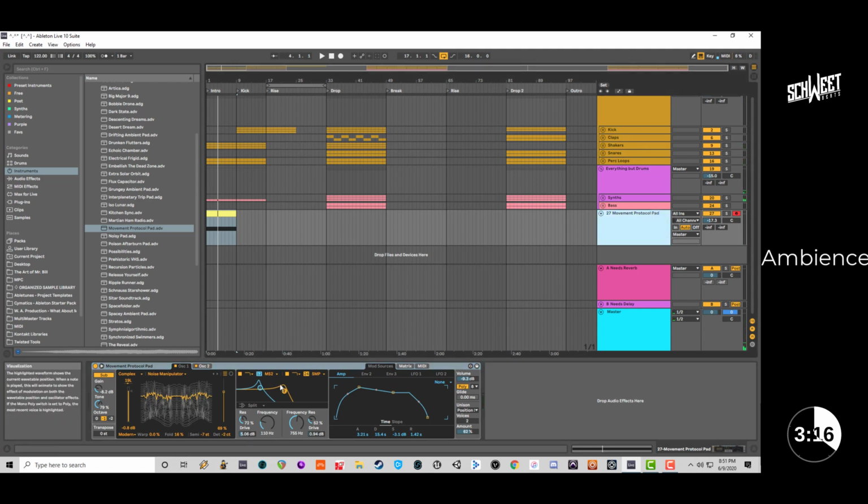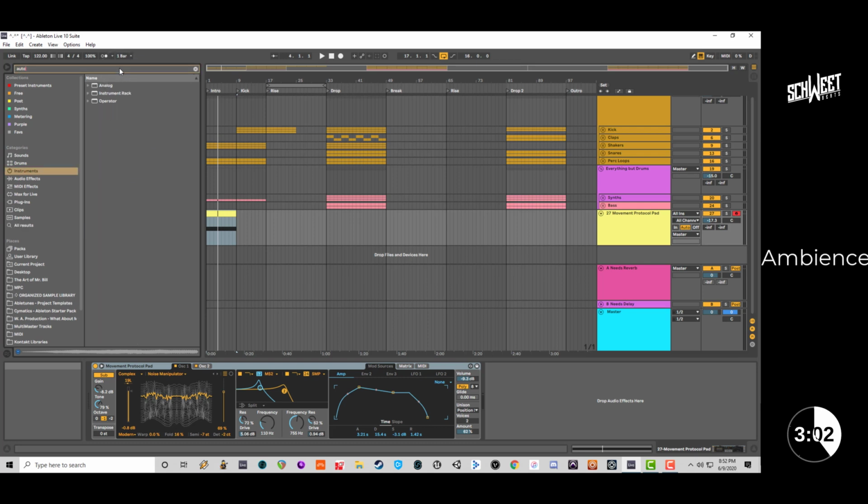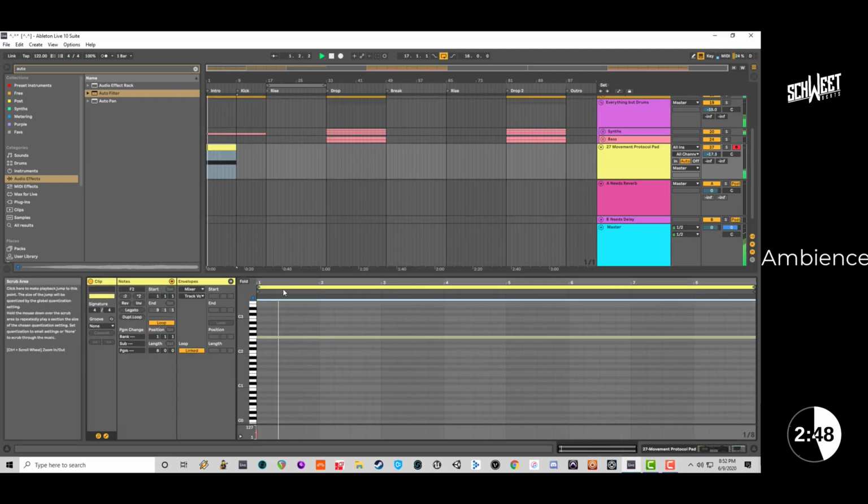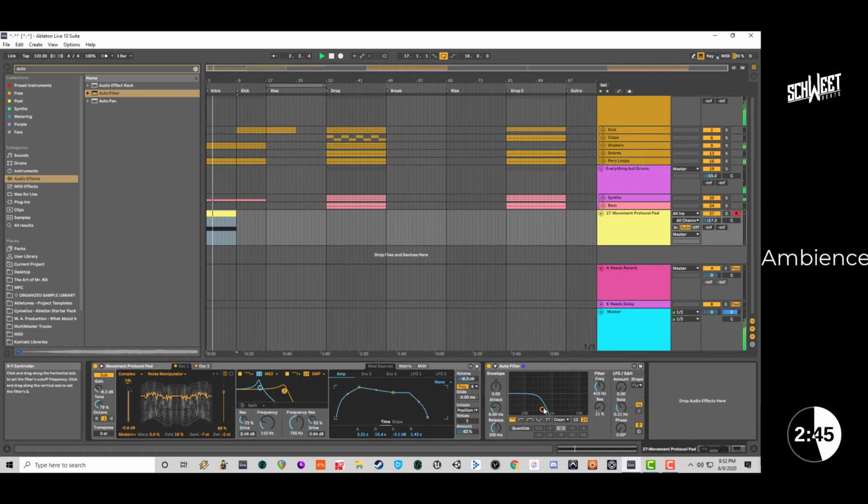So here we have the wavetable and the mod sources, the matrix and the MIDI. Here we have, I believe, the cutoff of both of the oscillators. We don't have to worry about that. We're just going to put an auto filter on it. Here's auto filter. Just drag it on. Maybe make it a little lower. Find another ambient sound.